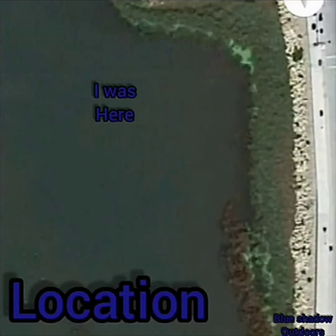Alright, so this is the first spot we were at, and they were just not there. We did have a bite, but that was it. We were there for 4 or 5 hours, and there was just nothing. They had moved out somewhere else, and that's what we did. We moved spots, and then we found them in the afternoon there. So let's get to that spot now.